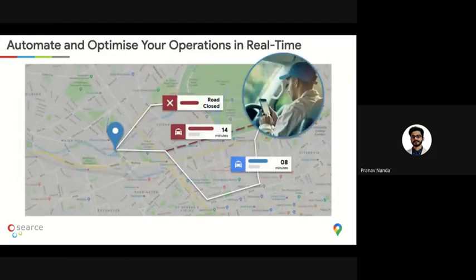Moving on to the next slide. So this is the next case study. This is the next use case. So this is to basically automate and optimize your operations in real time. So with retail and logistic firms facing growing demand and with the rising cost and shortage of labor, Google Maps platform can help you optimize your operations in real time.